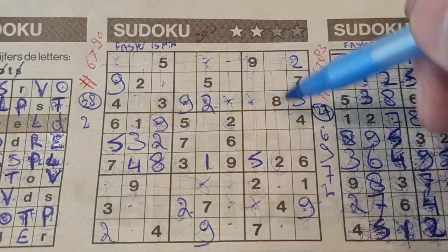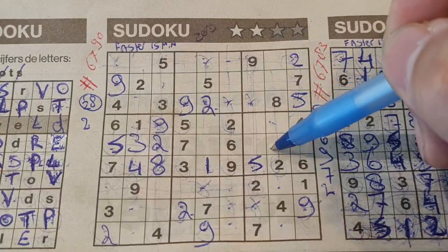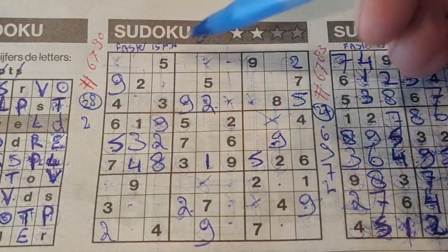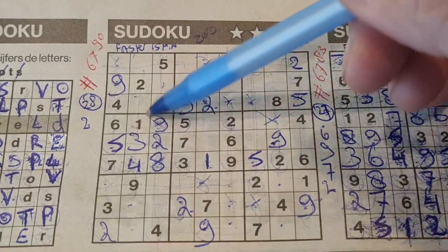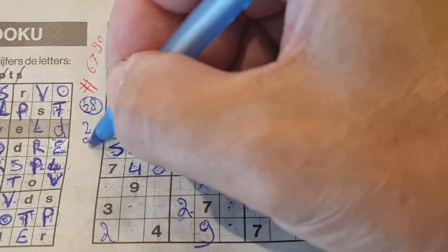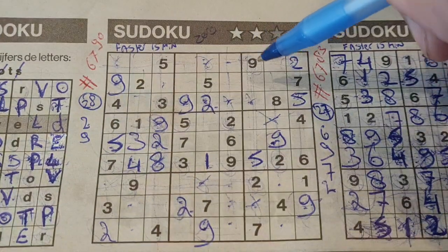9 in this last column, 9 in that column. So the column between, only 2 places left for the 9 should be here or there. We see a 9 in this row, no 9 there. 9 should be there. Can I count? Yes, and all the 9s are used. I can see digit number 2, number 9. Okay.